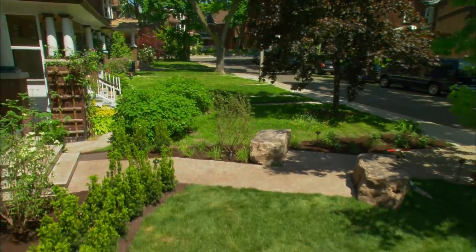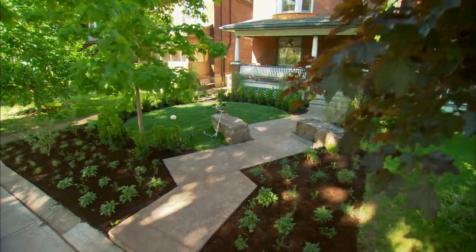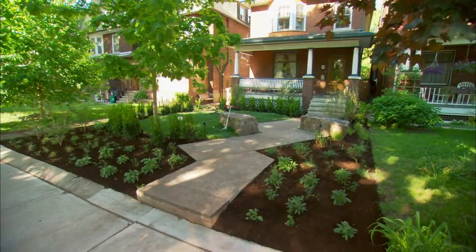Yeah. We've had a lot of feedback from friends, family, neighbors, and it's all been very positive. So it fits in with the neighborhood. When I pull up with my car, I'm proud to actually get out of my car.